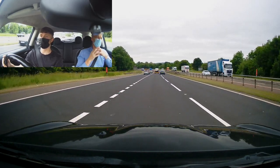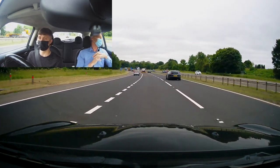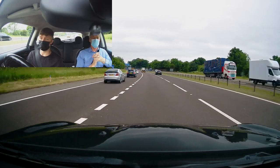What do you think of that little route then? It's alright, I mean, I was just getting confused. That's all it was. If you get the chance to overtake, just overtake.